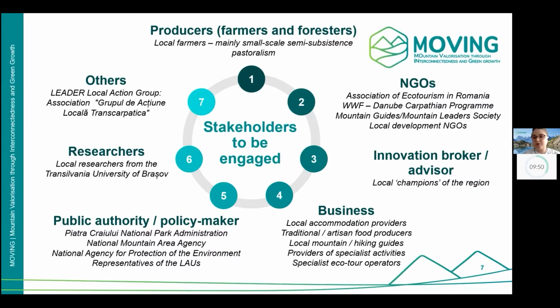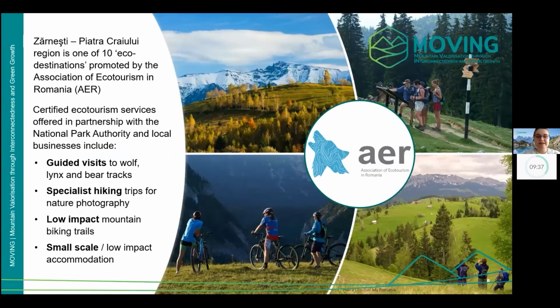The key stakeholders that we have to further interact with in this study are the Association of Ecotourism in Romania and also the Piatra Craiului National Park Administration. The Zărnești-Piatra Craiului region is one of the 10 eco-destinations promoted by the Association of Ecotourism in Romania, with a range of certified ecotourism services that are offered locally in partnership with the National Park Authority and local businesses that have been certified by IAR.